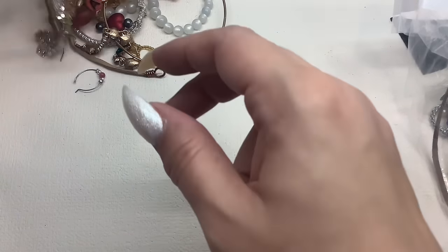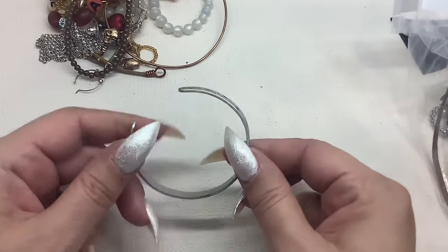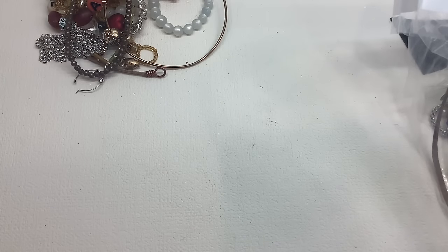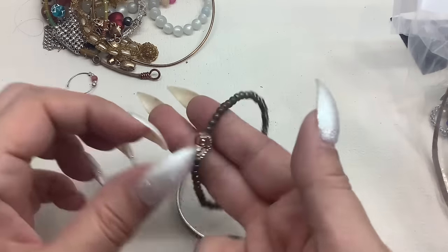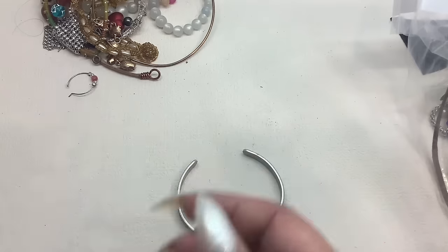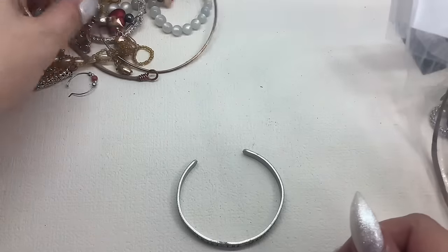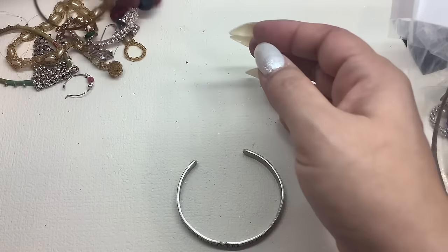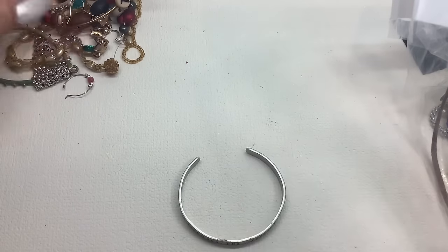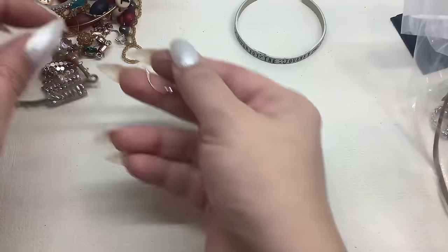All right, I saw this guy. Enjoy the journey. It's a little probably aluminum cuff, and it is 7 inches. What else have we got in here? This is cute, but this is all very worn, so that's going to go into craft. I'm trying to see if maybe I can pair this cuff with something to make it a little more worthwhile. I don't really see anything yet. Let's put it to the side and we'll see if maybe we can pair it with something to make it a little bit more interesting.